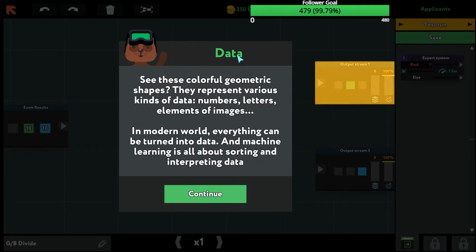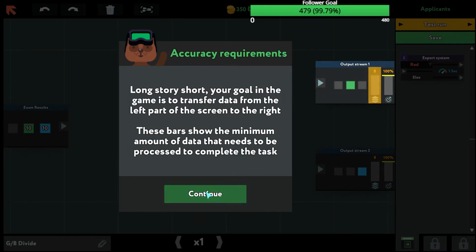And our helper says, data. See these colorful geometric shapes? They represent various kinds of data: numbers, letters, elements of images. In modern world, everything can be turned into data, and machine learning is all about sorting and interpreting that data. Long story short, your goal in the game is to transfer the data from the left part of the screen to the right. These bars show the minimum amount of data that needs to be processed to complete the task.